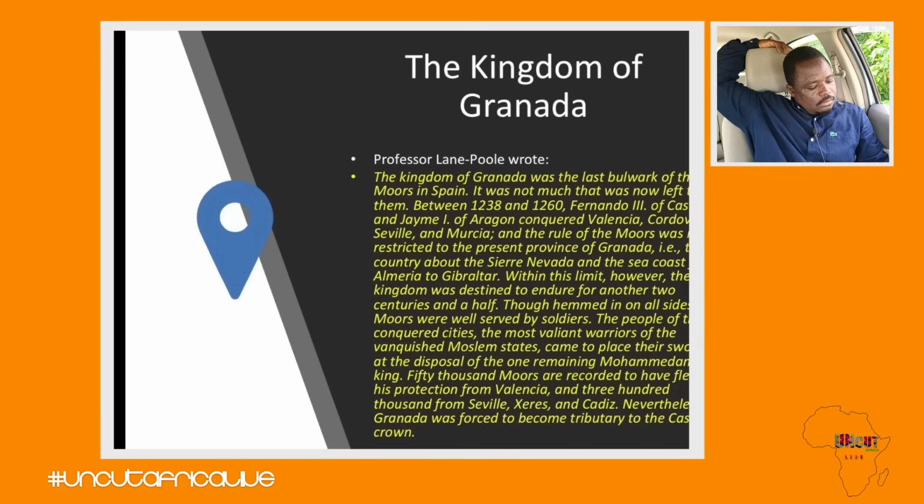Between 1238 and 1260, Fernando III of Castile and Jaime I of Aragon conquered Valencia, Córdoba, Seville, and Murcia. And the rule of the Moors was now restricted to the present province of Granada. Within this limit, however, their kingdom was destined to endure for another 2 centuries and a half. Though hemmed in on all sides, the Moors were well served by soldiers.